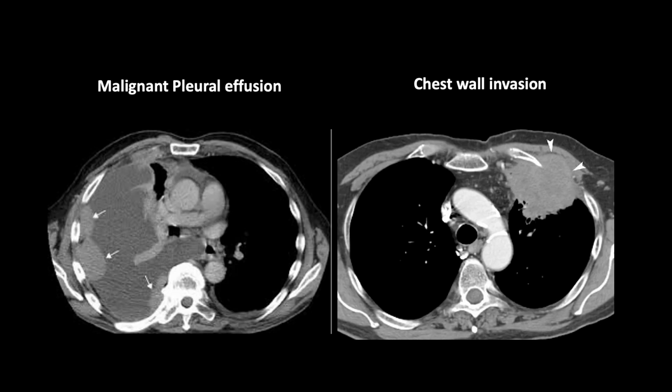A malignant pleural effusion is an exudative fluid collection in a patient with proven malignancy that shows malignant cytology on thoracentesis or tumor on pleural biopsy. The presence of malignant pleural effusion indicates a poor prognosis in a patient with bronchogenic carcinoma. In certain cases of bronchogenic carcinoma, we could also appreciate presence of chest wall invasion.